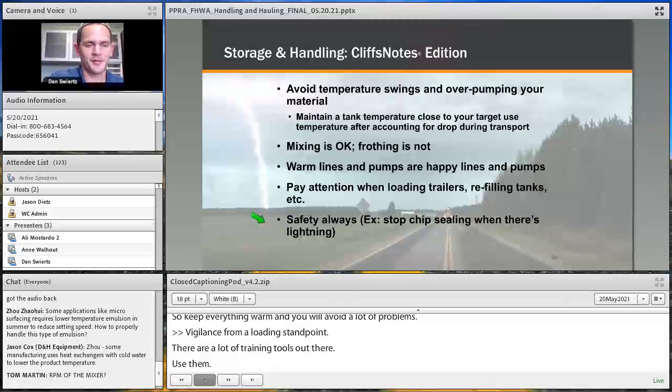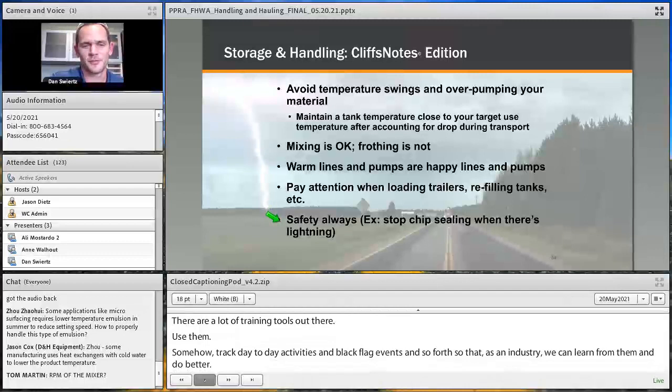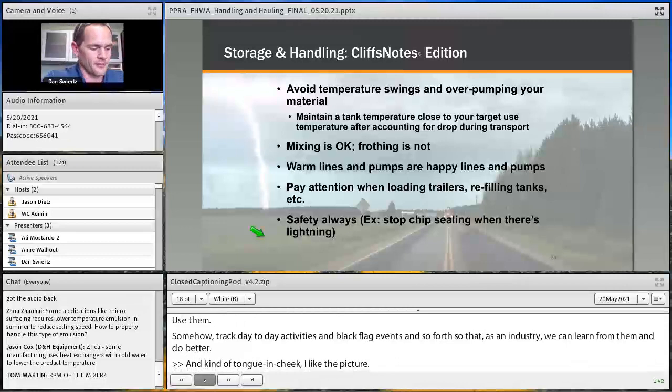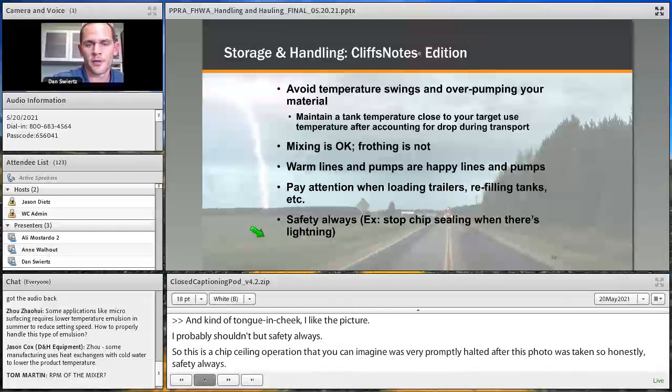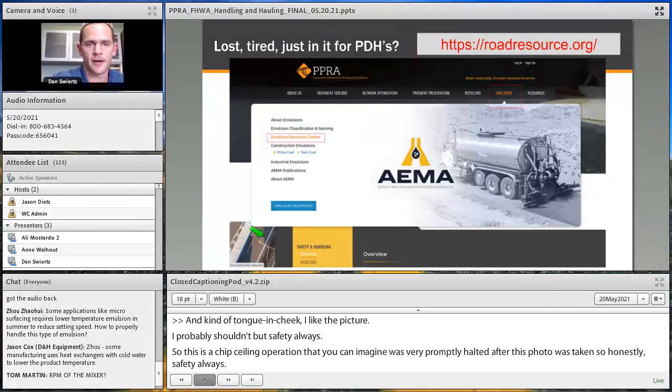And then, kind of tongue-in-cheek, but I like the picture. Probably shouldn't like the picture, but safety always. This is a chip sealing operation that you can imagine was very promptly halted after this photo was taken. But honestly, safety always. This is an industry that can have a lot of places where we can slip up. So keep an eye out for each other.